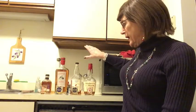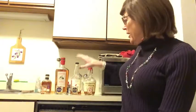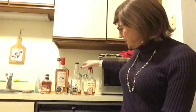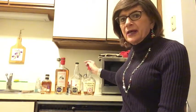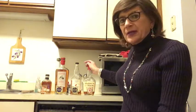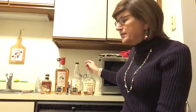One exception to that is Maker's Mark, which is made with red winter wheat instead of rye. There's a little story about that. If we have time, I'll get to that as we do the tastings. Two of these are Maker's Mark and Woodford Reserve, and they're kind of the bookends. Maker's Mark is what I consider the entry level to the premium bourbon category. Like I said, handmade small batch bourbons.